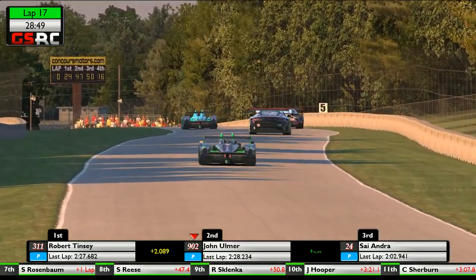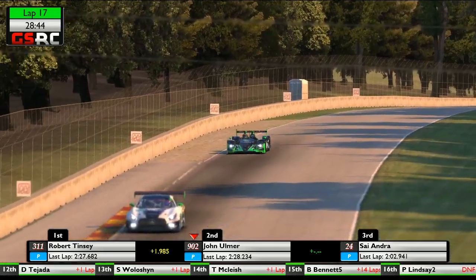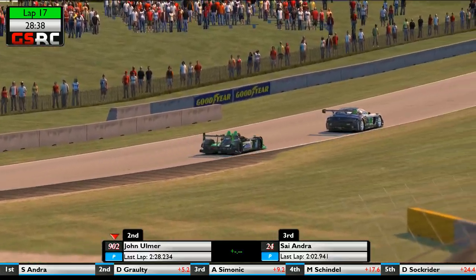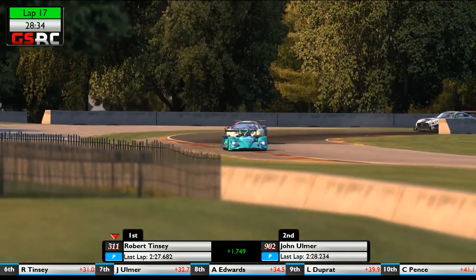Yeah, Tinsey not happy with his fuel mileage. I think that's where he was thinking of the damage that might have been costing the car to drink a little bit more. And of course, at this point of the race, he's got to fill that thing completely full of fuel to make it the rest of the way. Yeah, it is going to be very tight.